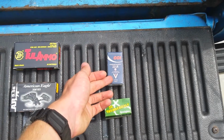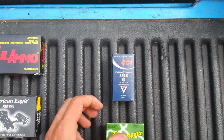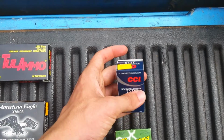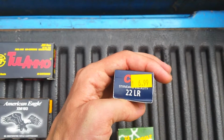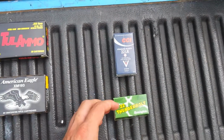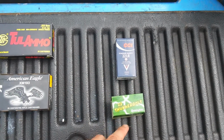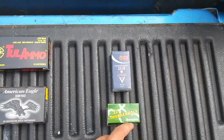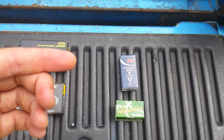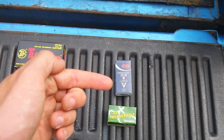I haven't tried this CCI stuff. As you can see, it's standard velocity. But I'll be shooting this later today, and we'll see how that works in my 22. This is from my favorite gun shop, about $7 for this, and I believe when it has it, Walmart has these for like $3 a box. So I love this stuff, but you know how rare 22 is, and I'm going to try this out in my rifle. So there you go. My preference for 22 is the 22 Thunderbolt, but I'm just going to test this stuff out.